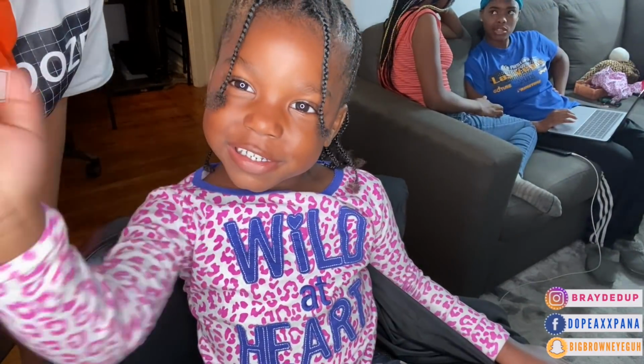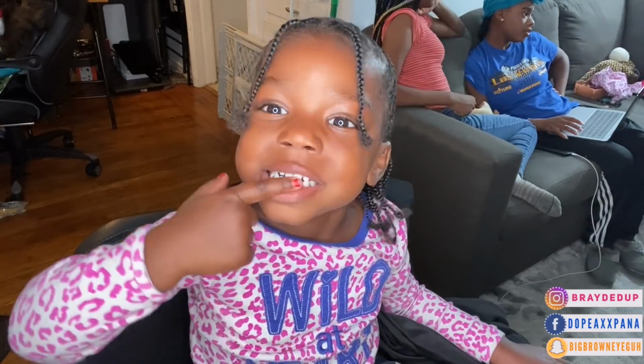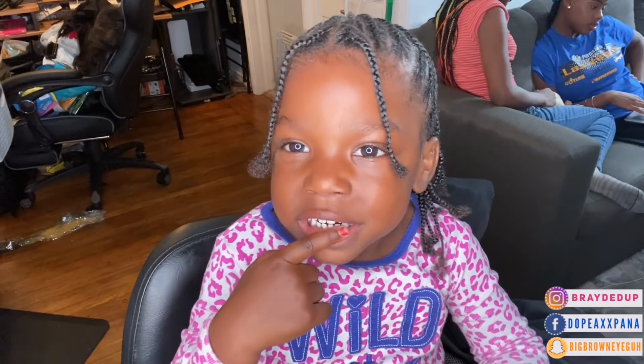So yes, guys, at this point, we are done with all the braiding. I just had to go in and add the beads, which literally took forever, y'all. I literally hate beading, but she is so cute. And beads are necessary because I feel like I can't even look at the style like this. I need to look at it with the beads on it. So yeah, check it out.